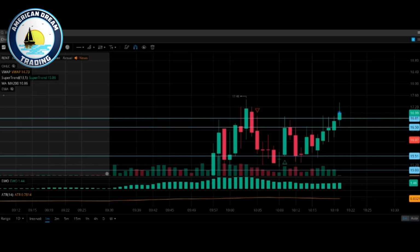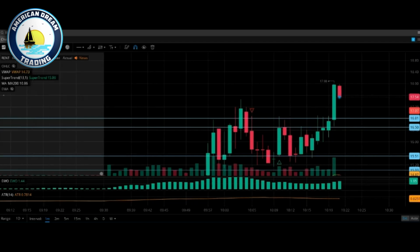Trying to make new high of the day. There it goes. Look at it fighting up there. Oh, wow. Yeah, it's fighting up here at 1750. That's got a lot of momentum up there. Look at rent. If it holds, you just keep on going like that. $18 right there. Wow, wow. Look at rent. Wow, $18 on rent.